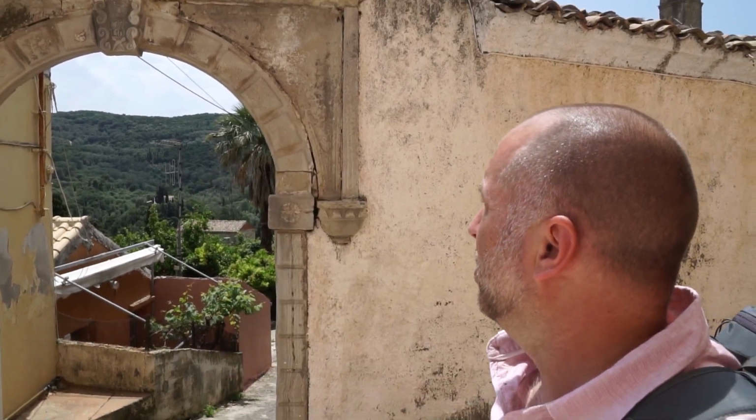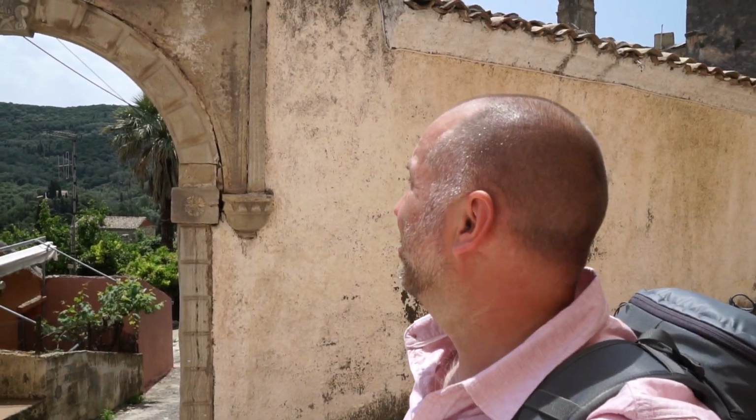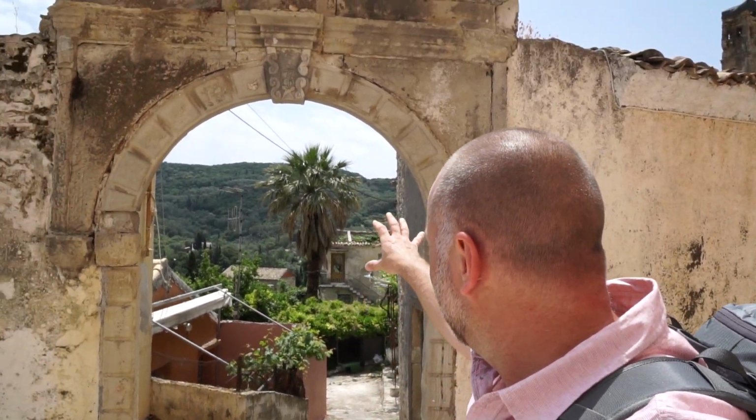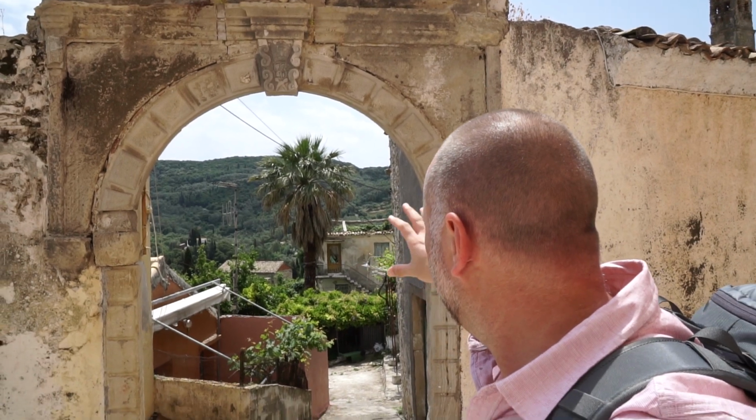Very quiet now, so I think this is siesta time. No one seems to be around apart from the cats. I found this beautiful little archway here. It says 1773 on it. Looks really beautiful, and down here you've got a nice little outlook. What a vista going back there.